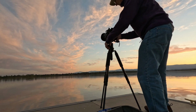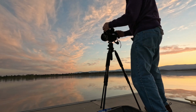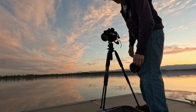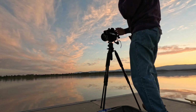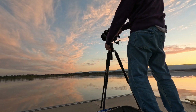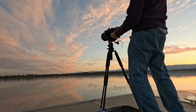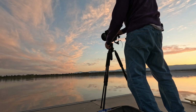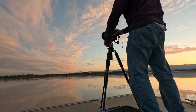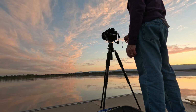So, I'm here at, what is this called? Black Butte Lake. And we're gonna have a pretty good sunset here. So I'll try not to rock the boat too much. I've got my Tamron 15-30 on here, so a nice wide angle. And it's looking really good. I think these clouds are really going to light up tonight.